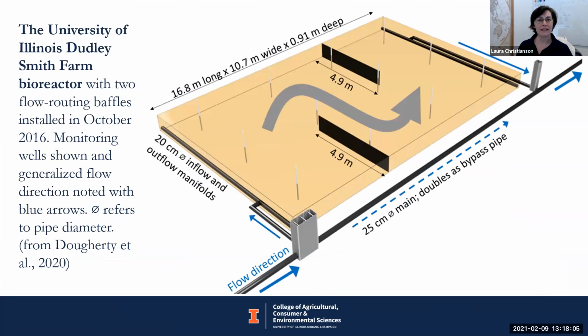The edge of field practice that we're studying at the Dudley Smith farm is called a wood chip bioreactor. A wood chip bioreactor is a trench or a pit full of wood chips that we route tile drainage through. Inside the trench, we enhance the natural process of denitrification, which is the conversion of nitrate to nitrogen gas. That's not a process that we want to be happening in our field, in the soil, but in a bioreactor, it is a process we want to happen because that's how the wood chips and the bacteria in the bioreactor clean the nitrate out of the water. And that's what makes this an edge of field practice.